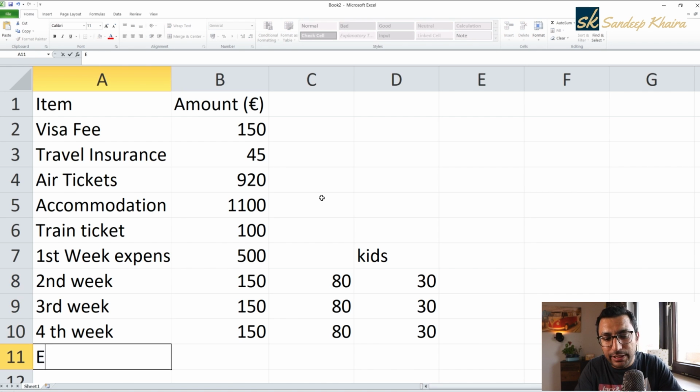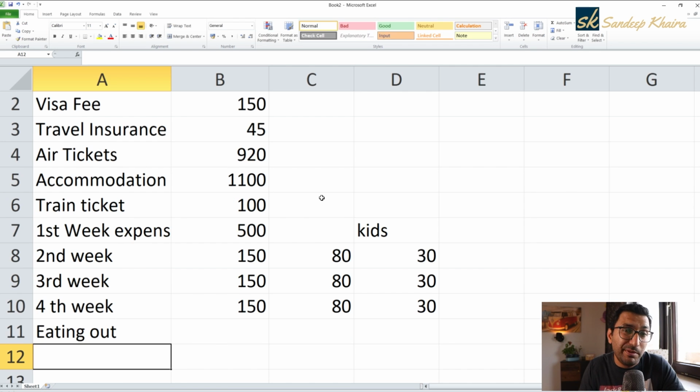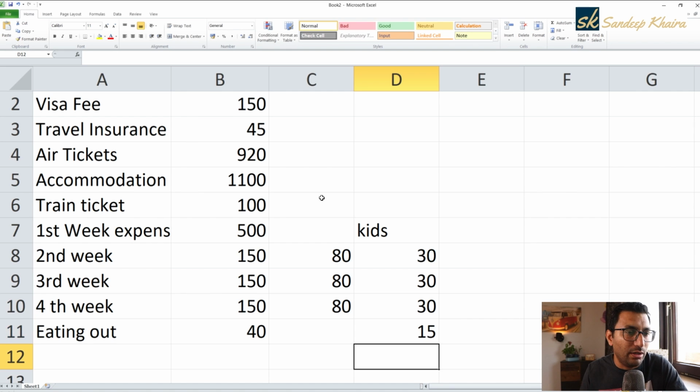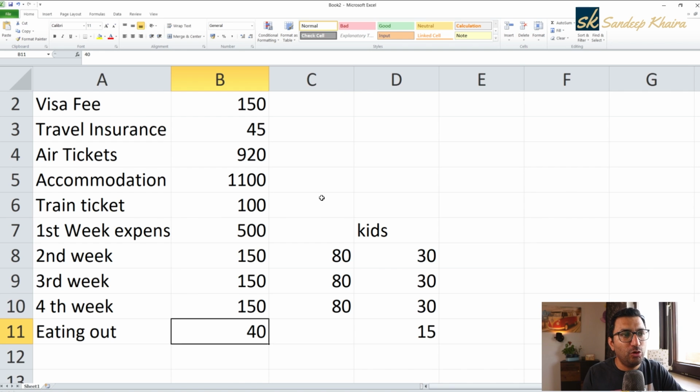And let's say you are eating outside, for example, maybe once a week, I'm assuming. Then if you are eating at a decent place, in the evening you went outside, you had some drinks, it could be Chinese, Indian or Mexican or anything, right? So just spare at least 30, no, 30 would be too low to say, because if you are into drinks, maybe both of you are taking at least one drink, so expect a 40 euros bill for two people. And if you have kids, then maybe you can expect another 10 or 15 euros, right? So basically these will be your expenses for the first month.